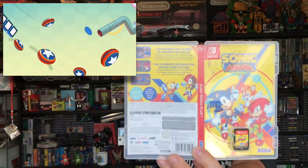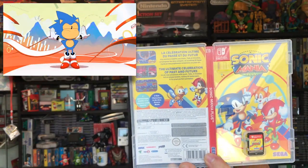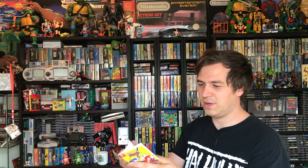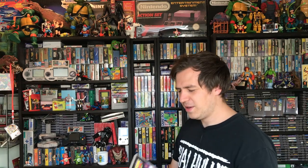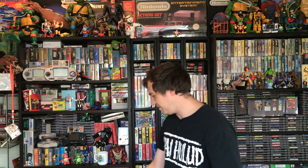this is the normal cover for the game, and it actually came with a freaking manual, or it's not really a manual, but anyway, it came with a tiny booklet that had some Sonic on it. It's cool enough. I'll count it as a manual. We need manuals. So yeah, I'm gonna keep it like that because, well, it looks cool. It looks like a Mega Drive game that way.